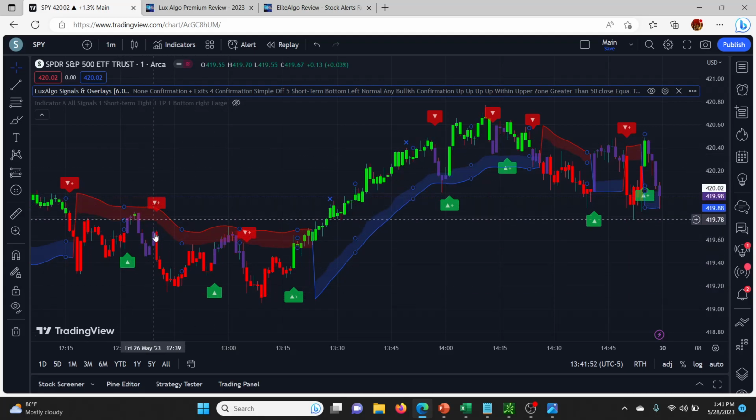So looking here, you can see there's a short here. It worked a bit, and typically I'm taking 10% on these things, so I'm not trying to make 100%. I'm just trying to scalp, which is what you want to do on the 1 minute SPY with 0 DTE options, right? You want to scalp these things. This one worked, this one worked.